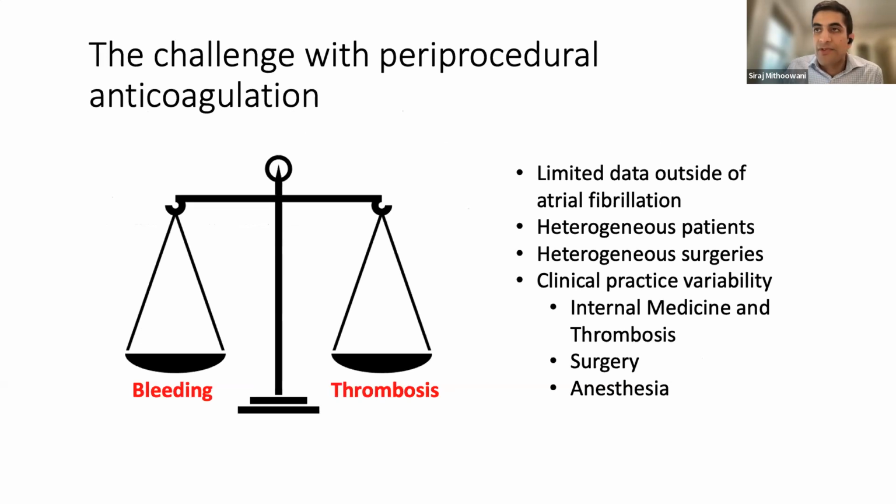So the challenge with periprocedural anticoagulation is that it's a very high risk period for patients. When we interrupt DOACs, we expose patients to a risk of thromboembolism, and if we let the DOAC continue in the periprocedural period, they are at risk of bleeding. There's limited data for what to do with anticoagulants outside of atrial fibrillation. So there are other patient populations like those with VTE where there's less data.